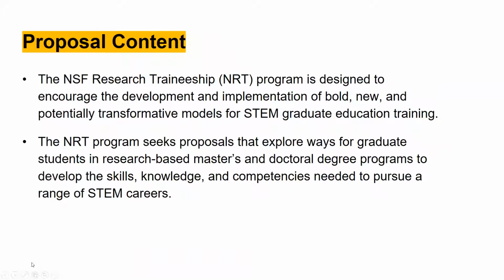The proposal content is detailed in the solicitation. It goes into depth on page 9 regarding the project description. It requires particular things which are different than a regular NSF proposal. So if you're familiar with NSF but not with NRT, they're not necessarily the same content. This program seeks proposals that explore ways for graduate students to develop the skills, knowledge, and competencies needed to pursue STEM careers. If you're not looking for graduate students or master's degree students, this is the wrong program for you. This is not the right match.